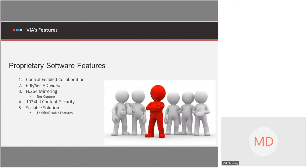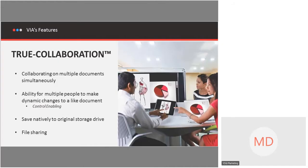But for me, what's more important is to dive into what's proprietary. What are the things that only VIA can do? And there are a handful of things that certainly fit into that category. And the first thing is what we call, and again, you're allowed to make fun of me, true collaboration, for being part of the problem of overusing words.